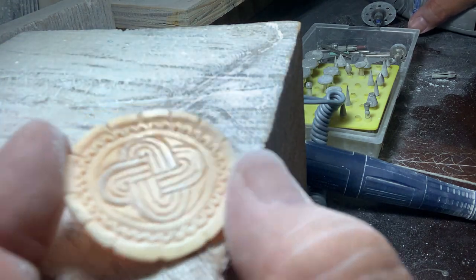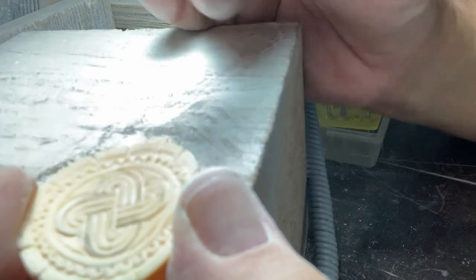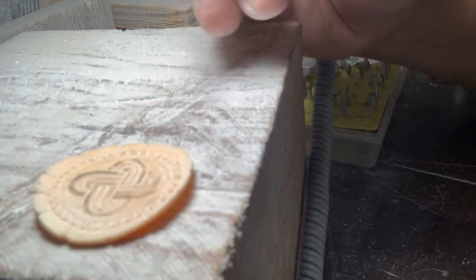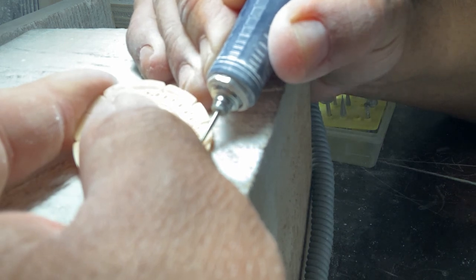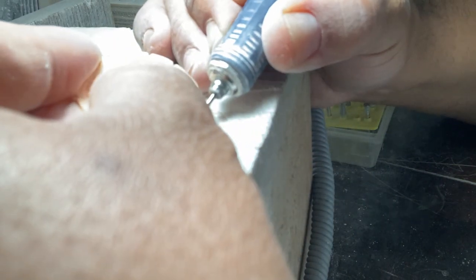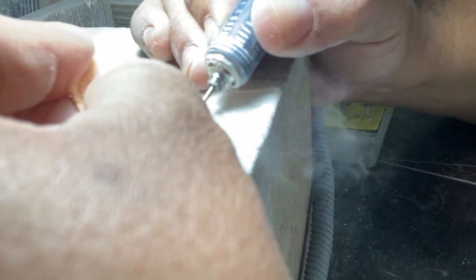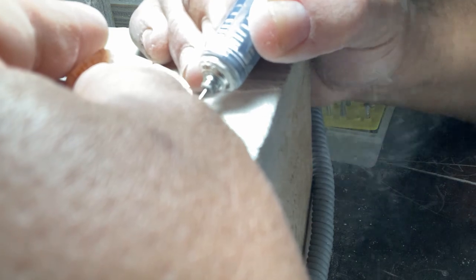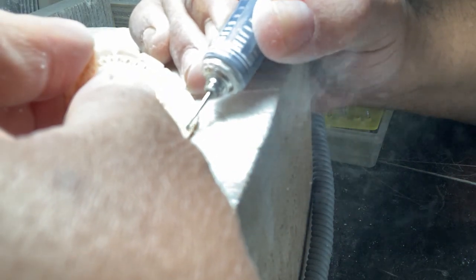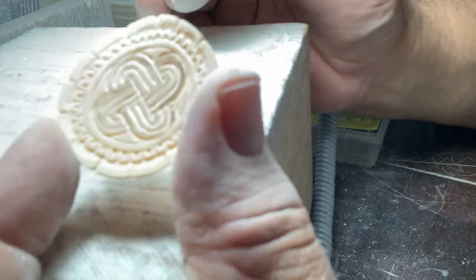So you can see I've got some separation there between the border and the scallops. So now what I'm going to come back and do is feather this part here with just a whole bunch of lines at one time. And that's going to create a really nice pattern once we add the stain to it. So I'm going to get that done and I'll come right back.